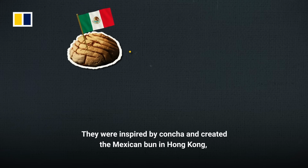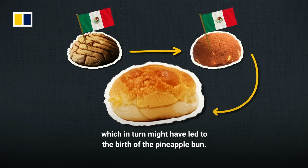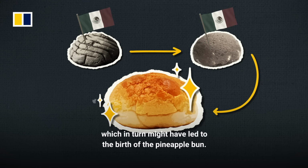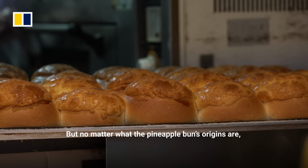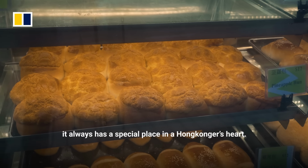They were inspired by concha and created the Mexican bun in Hong Kong, which in turn might have led to the birth of the pineapple bun. But no matter what the pineapple bun's origins are, it always has a special place in Hong Kong's heart.